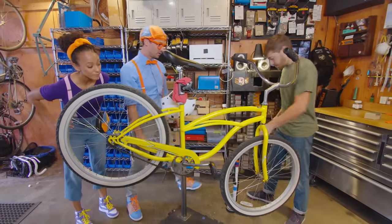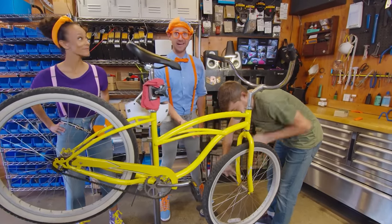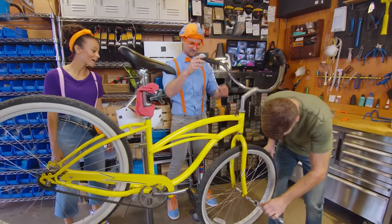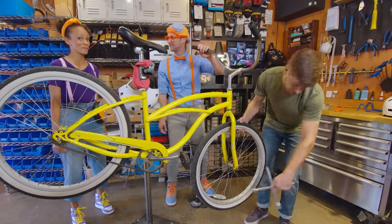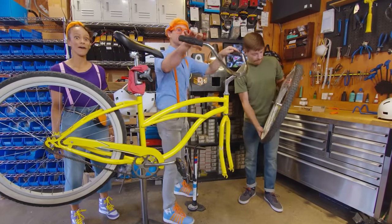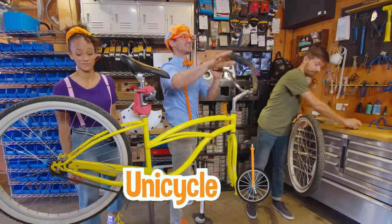So the first thing we're gonna do is remove your front wheel. So you're gonna remove the front wheel and tire? Correct. We will take this 15 millimeter box wrench and loosen the axle nuts on the wheel. You know a lot about bikes. Look at this, it's a bicycle. I not wanna ride a bike like that. I know, now it's a unicycle.